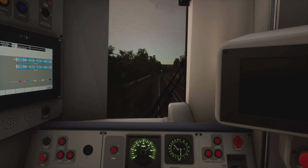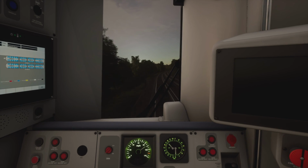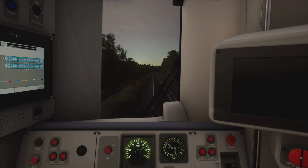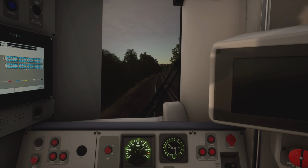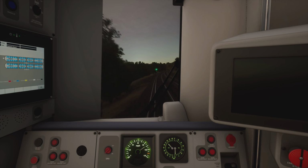And as you can see, our speed is starting to roll back up towards 90 miles an hour. We're still in the off position. However, our speed limit is going to decrease to 80 miles an hour very shortly, so I'm going to need to make a brake step one application just to bring us down for that. But the duration of the 80 mile an hour speed limit is quite short.